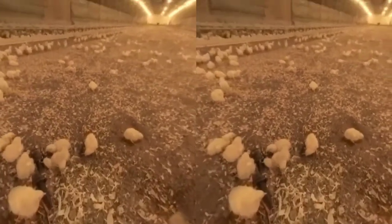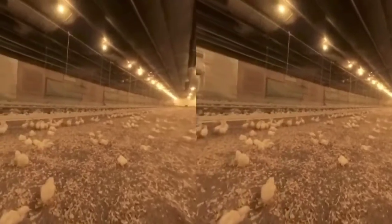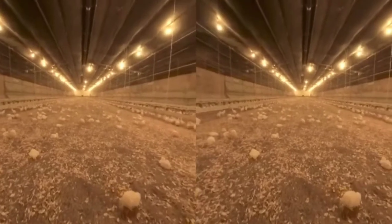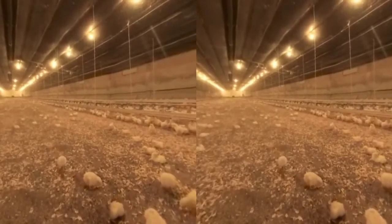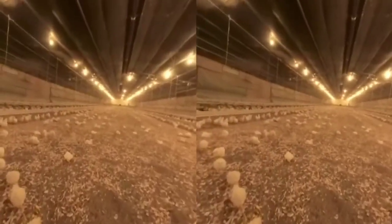Welcome to a conventional chicken barn. Of all of the animals raised for food in the U.S. every year, the majority of chickens raised in barns just like this. In the wild, healthy chickens can live for more than 10 years, but the breeds we raise for meat have been genetically engineered to grow much, much faster.